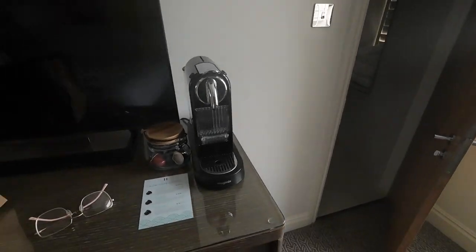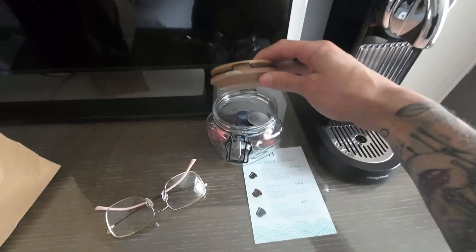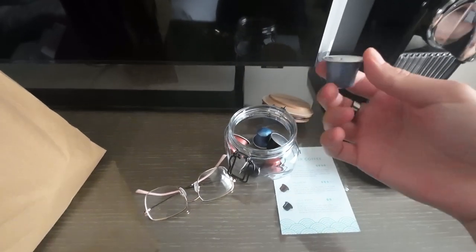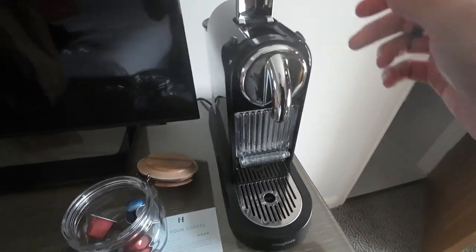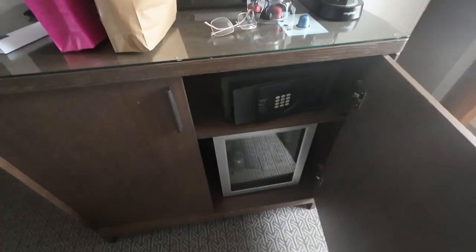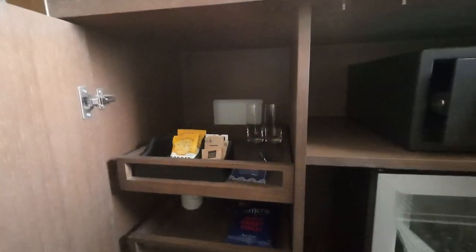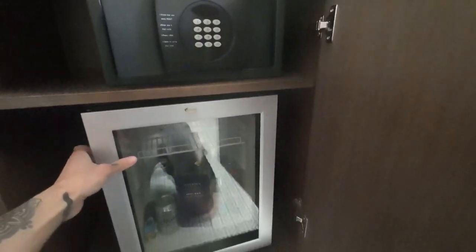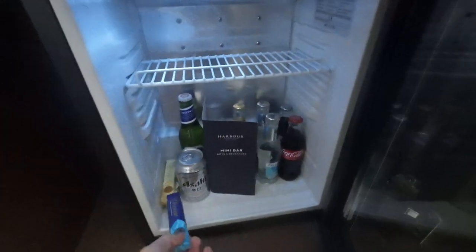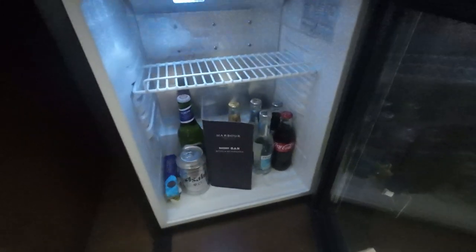Cool view. What do we have here? Coffee. Coffee pods. Espresso. What's in here? The usual stuff in here. Little biscuits. Yeah, boring. Safe. Fridge chocolates. Nice.